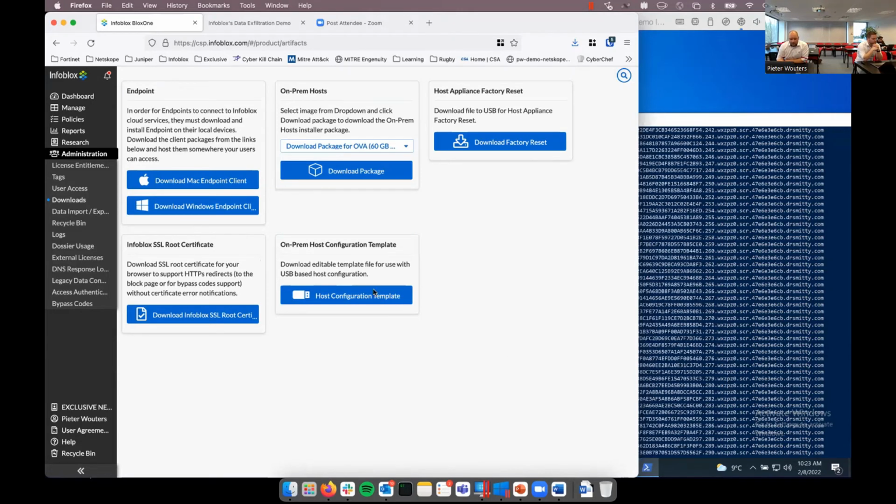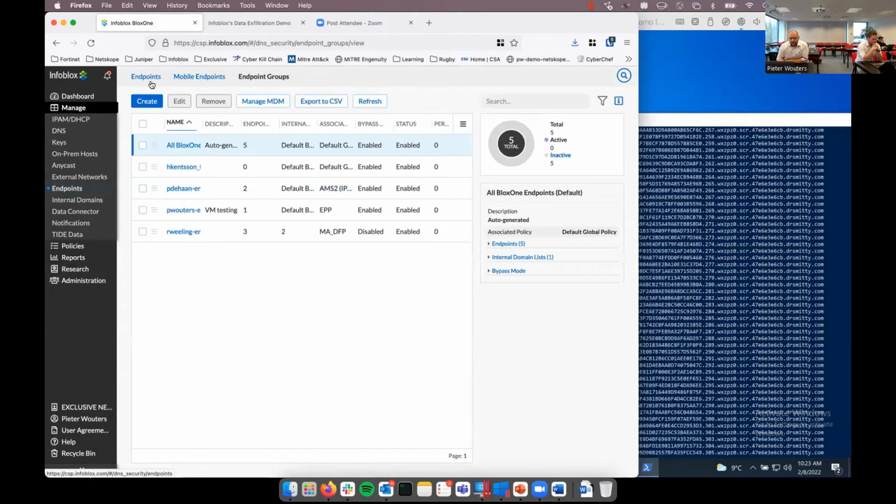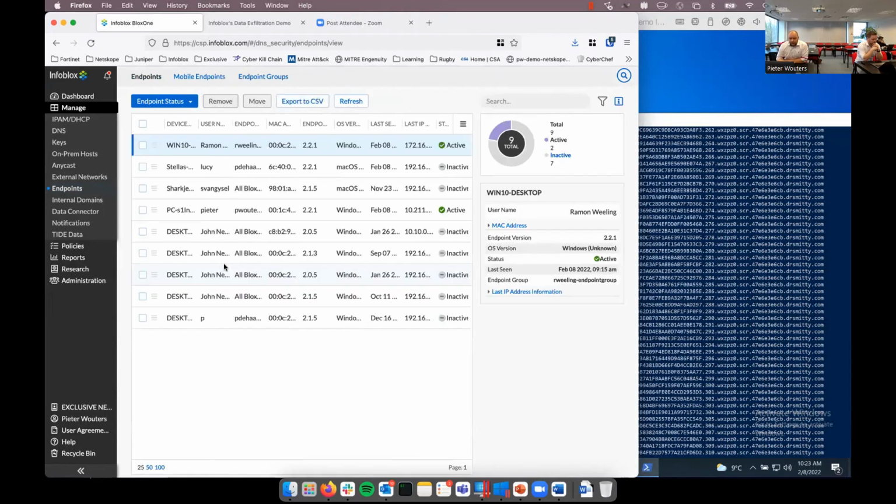Once the agent is installed, we can see them here in all of our endpoints. So all the endpoints with an agent installed, they will arrive here with the endpoint name, with the user that is logged in, MAC address, OS version, etc. So this is the one we're looking at now. This one is active. This is the PC name, and I'm logged in with this user.